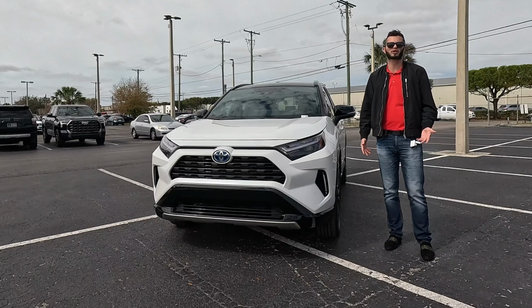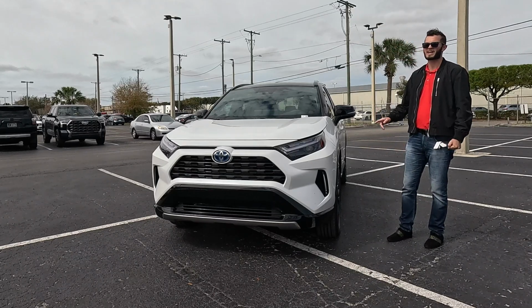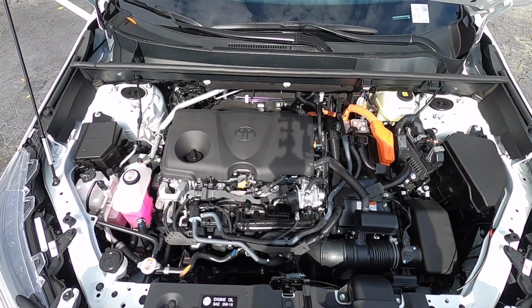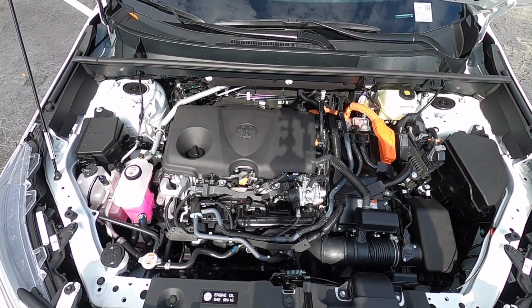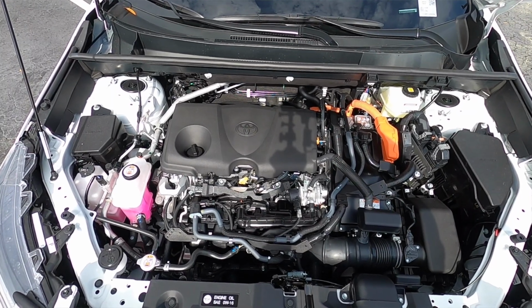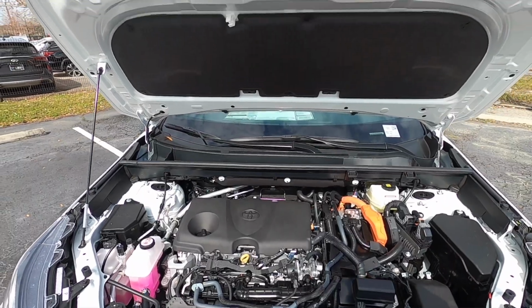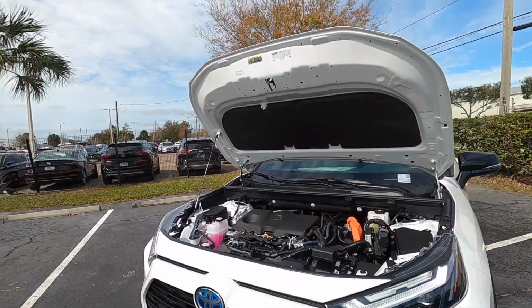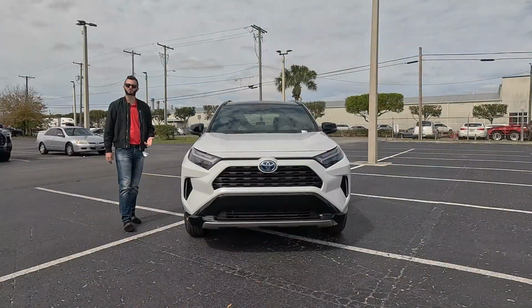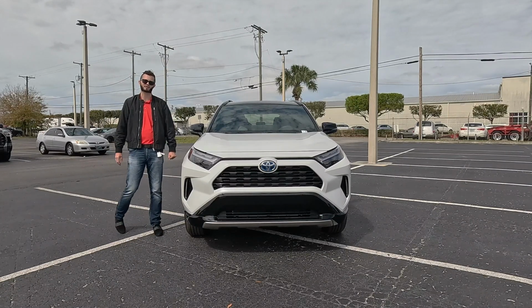But what we're really looking at for hybrids is 41 mpg for the city and 38 mpg highway out of this 2.5 liter 4-cylinder with a combined 219 horsepower and 163 pound-feet of torque, paired to an eCVT transmission. Checking the box for the XSE, you're getting a sport-tuned suspension. All trims get a McPherson strut front suspension with a multi-link rear suspension.